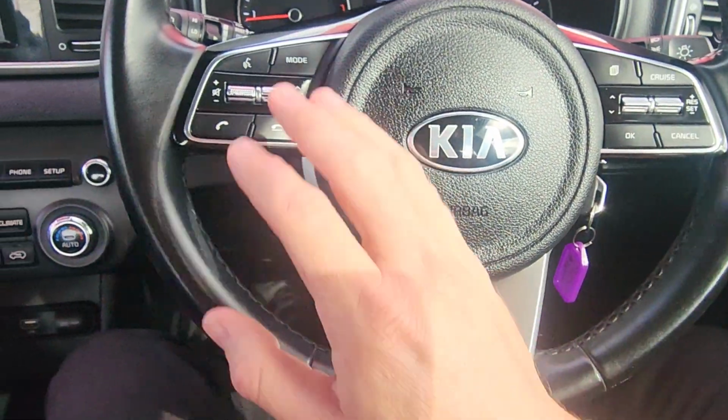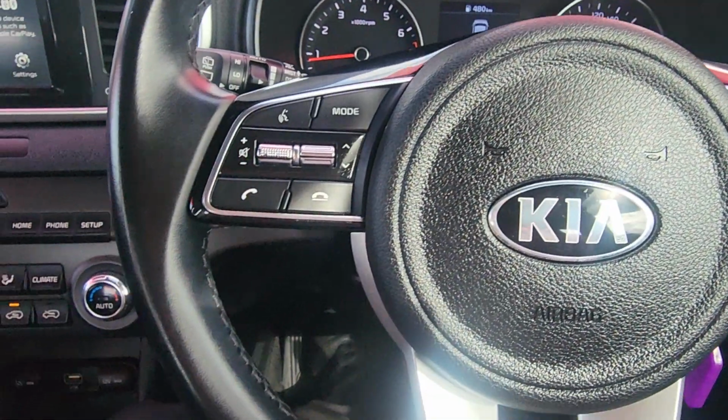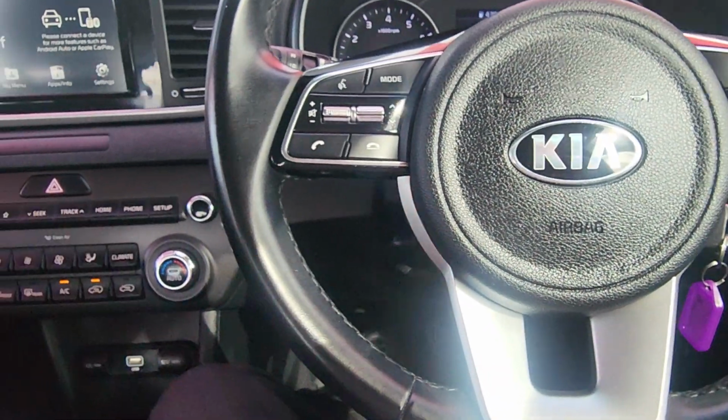So cruise controls on the right, the rest of the radio stuff's on the left, so you can jump between all your radio, FM, AM, Bluetooth, whatever the case is, from up here too. And of course you can answer and hang up the phone calls from here as well.